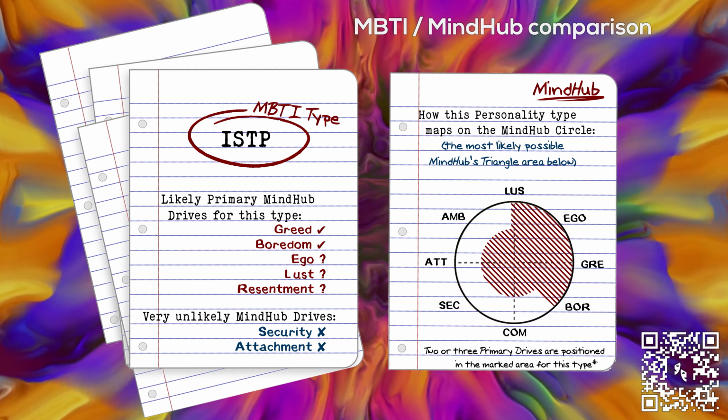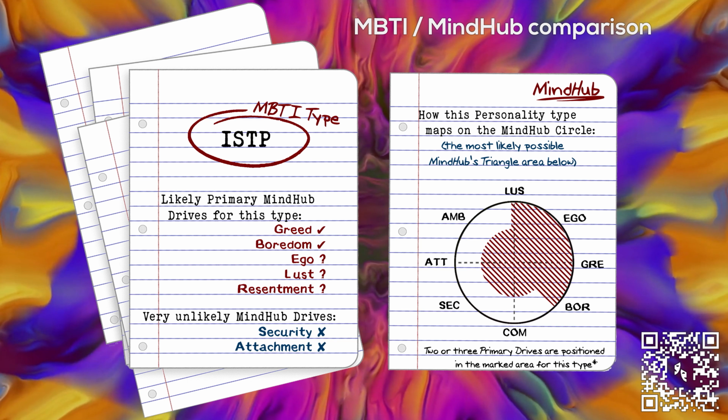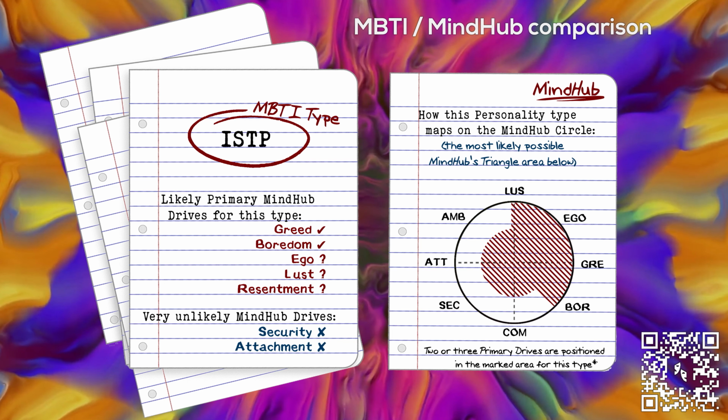ISTP are introverted sensing thinking perceivers in the MBTI. 16 personalities nicknames them the craftsman. The stereotype of the ISTP is an action hero or a cowboy who is resourceful under pressure.